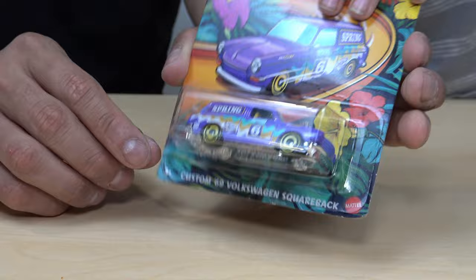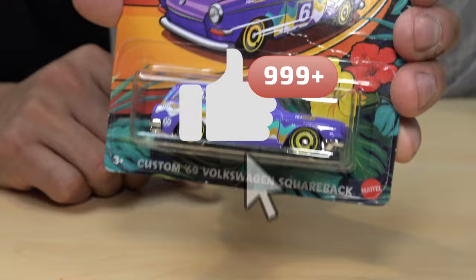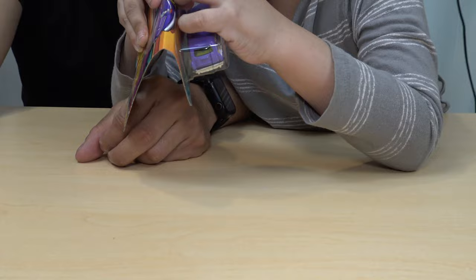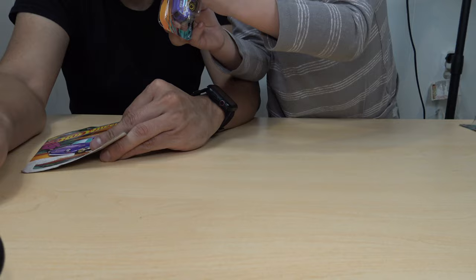This one is the Volkswagen Squareback. It looks square because it has a square. Yeah, there it is, the Spring Collection. Can I open it? We're gonna open it. Open it right here, baby. Okay, let's open it. I can't wait to see what this looks like. It's gonna pop out. Open the Volkswagen. And here we go. Show us how it looks.